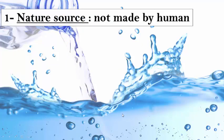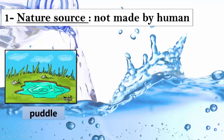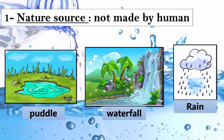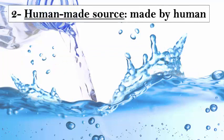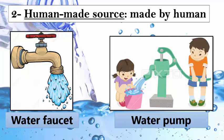Nature source is not made by human, like puddle, waterfall, rain. Human-made source is made by human: water faucet, water pump.